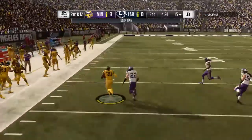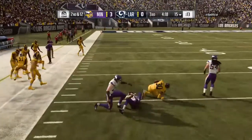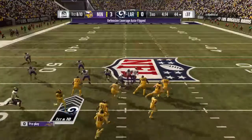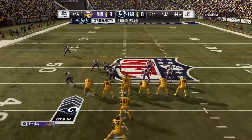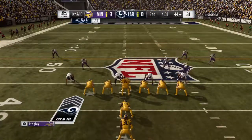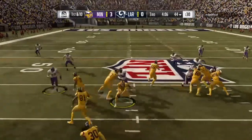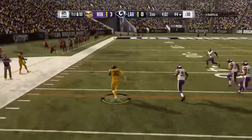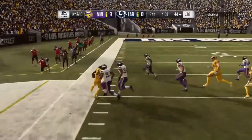Good move by Gurley. And he's brought down after a good gain. A big run there, 29 yards and a first. Boy, he does it at a high level, doesn't he? Because when I watch him, I think of his vision. Straight ahead, peripheral. Also has that sense of where holes are going to be before they actually open. I think that helps set him apart from many of the other backs in the league.